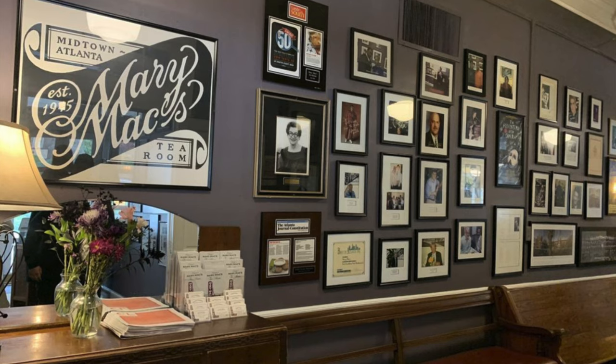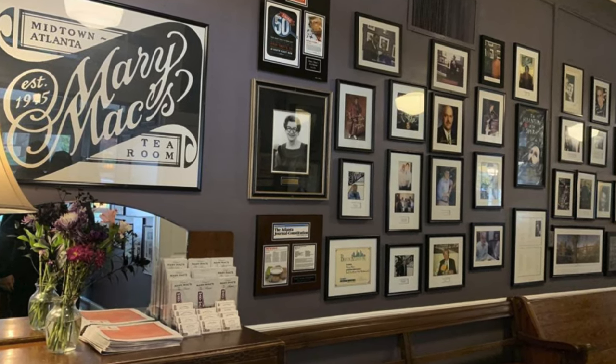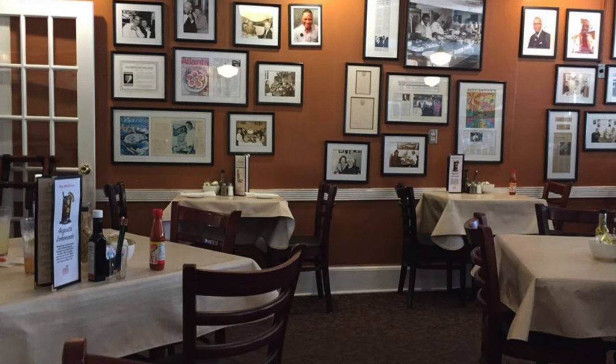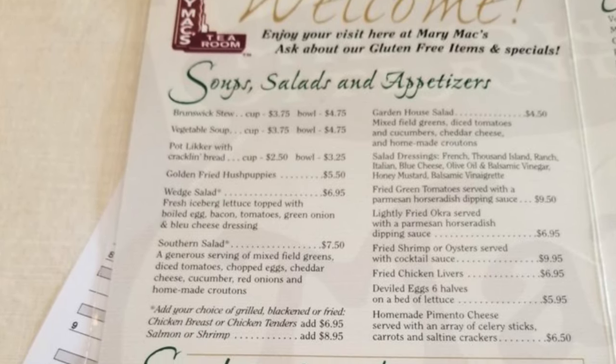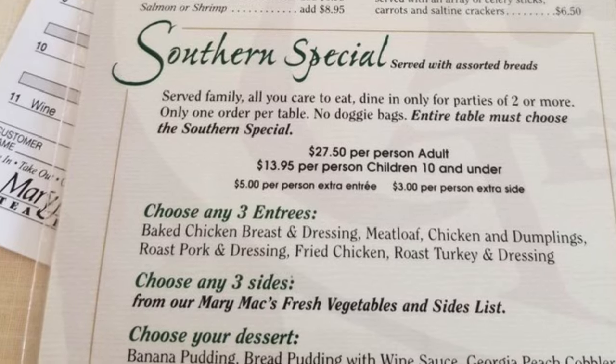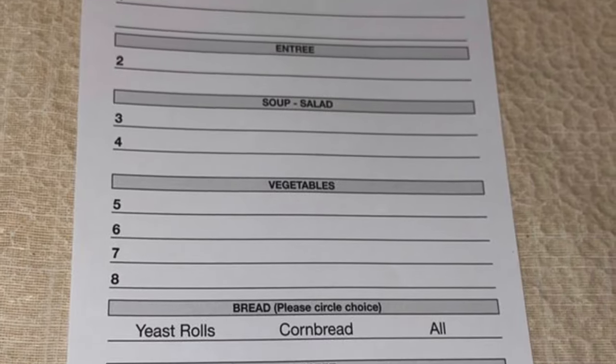Mary Mac's Tea Room. They have been here since 1945 and they're known for their made-from-scratch classic southern food. Here's a quick look at the menu. It's easy to order here. You just fill out this paper and you hand it to your server.